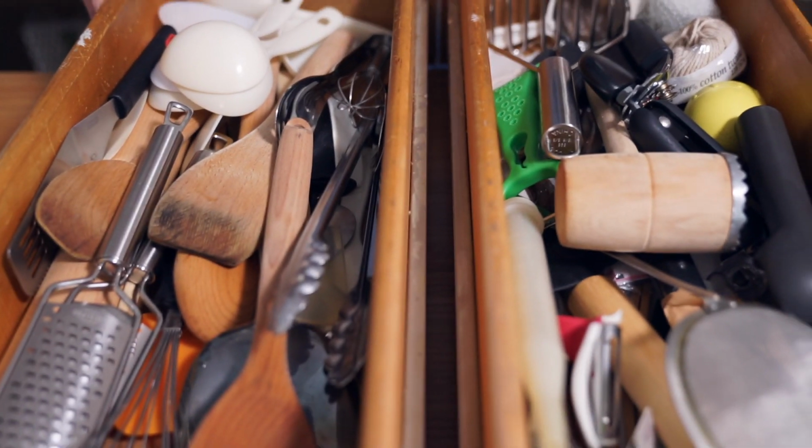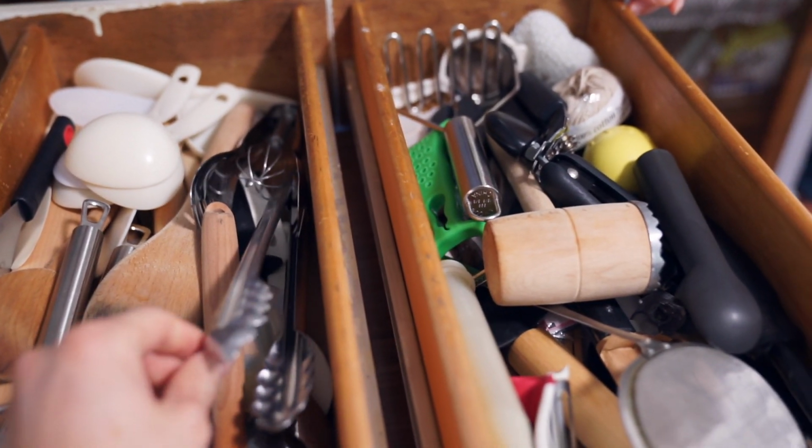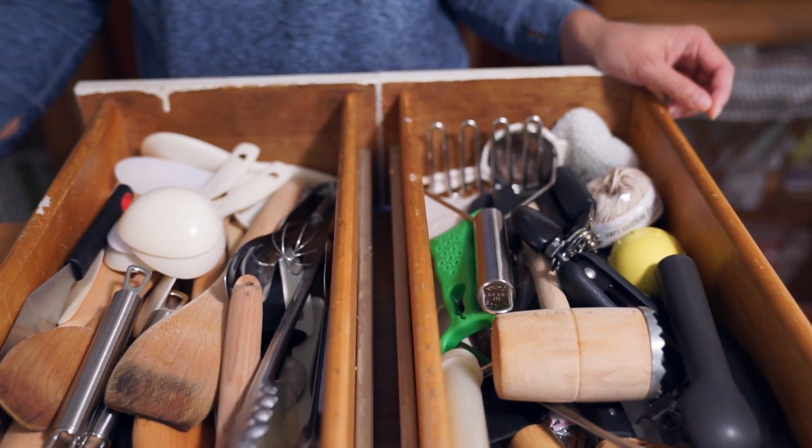Yeah, and then when you're trying to pull something out of the drawer, some of the tools get propped up and it prevents the drawer from opening. Yeah, and then Flo goes into rage mode and just yanks at it and things get broken. Yeah, I think that's probably how I broke my pastry blender.